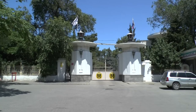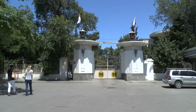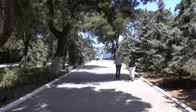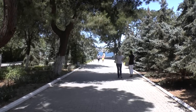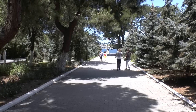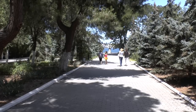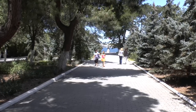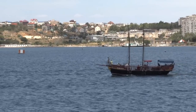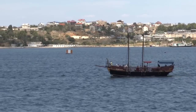And there's an entrance to the Russian Navy area. Not sure we'll go in and see. And this is when we get right through the gate. Like a long pathway down to the sea. And in the end it looks like a plaque of some sort. Ahoy, mates. It's a pirate ship. Pirate cruise ship.